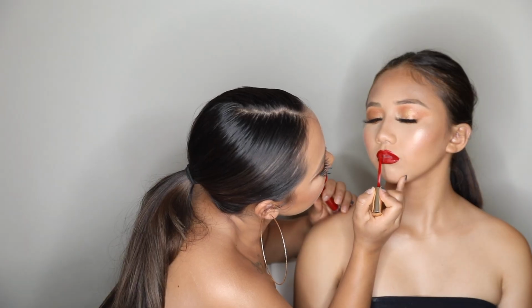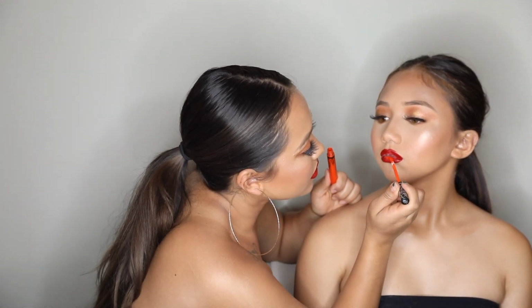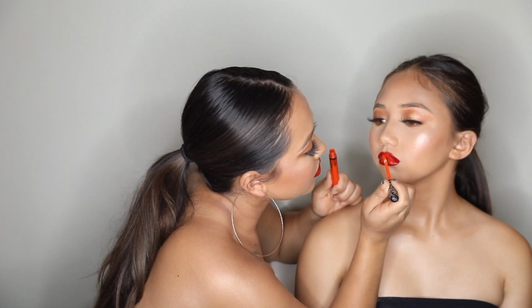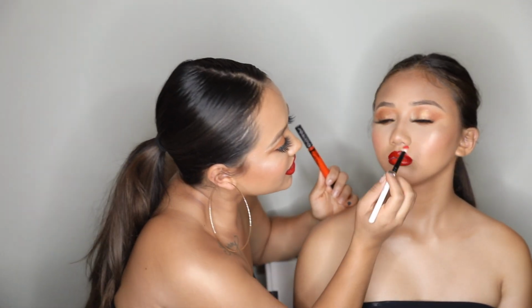Okay, so we're going to mix two lippies. We're going to do the I Love Sari and ColourPop Arriba, and then the Kat Von D in a Go-Go. So we got that down, then we're going to go in with a Go-Go. Put that on the center. We're going to go in with a brush and just blend them.